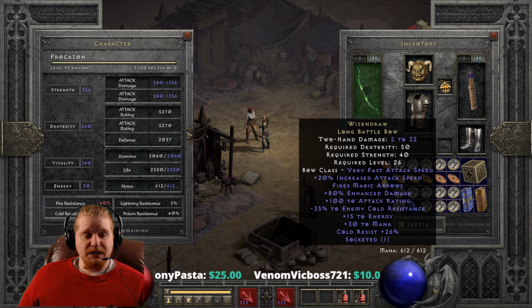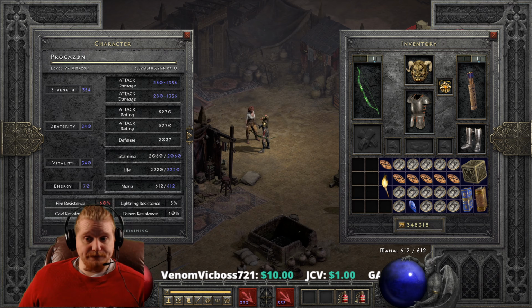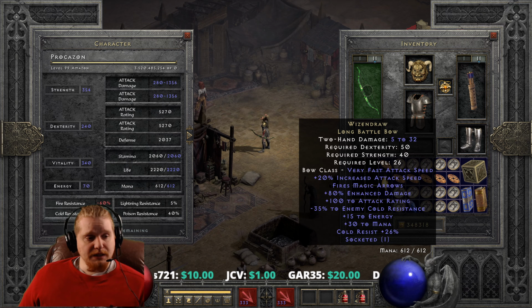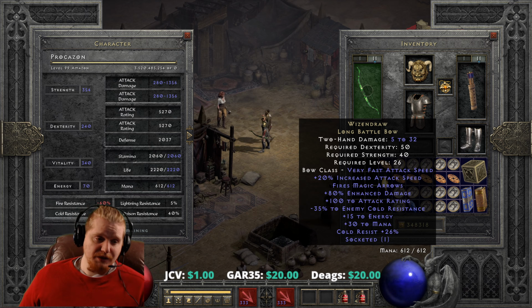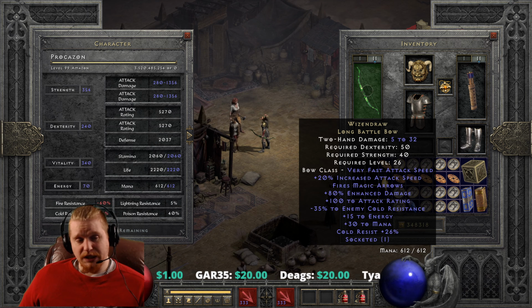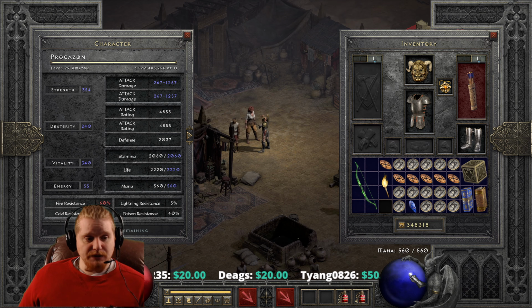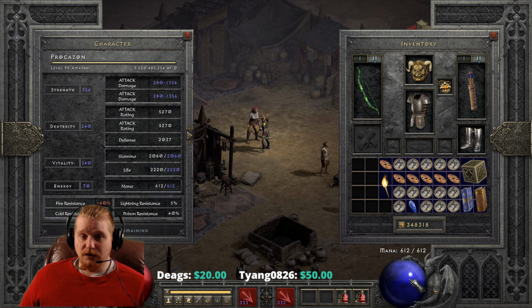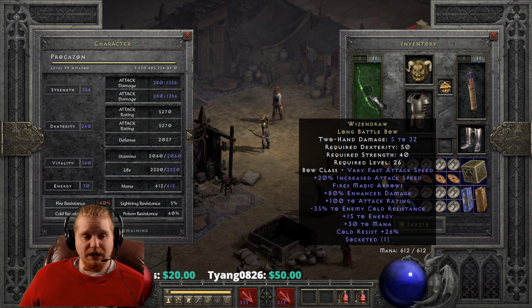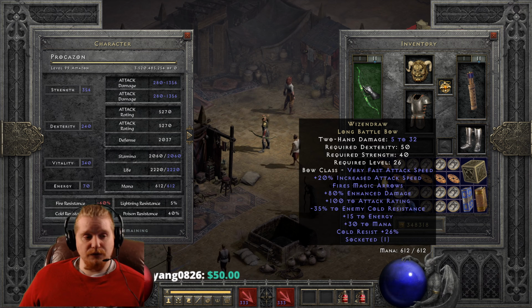We also have plus 15 to energy, which is always nice to have on an Ice Amazon because Ice Amazons are freaking mana hogs, let me tell you. And then we have 30 to mana, which is another boost to your mana. So not only do we have 15 to energy, which is going to give you a pretty decent chunk of mana, we also have 30 to mana. So when we take a look at our mana pool here, we have 560, and when we put on the bow, we go to 612, which is not bad. And if we have any sources of plus maximum mana, that will also beef that up even further.